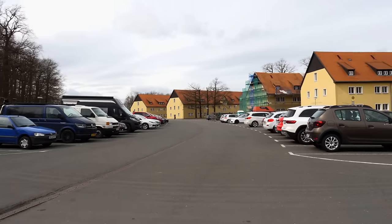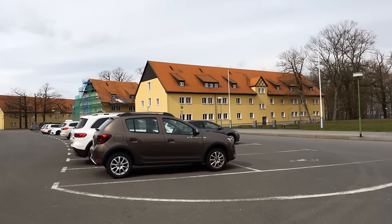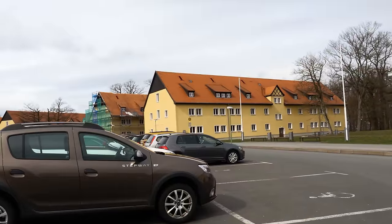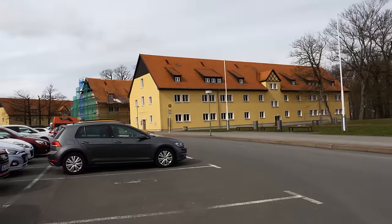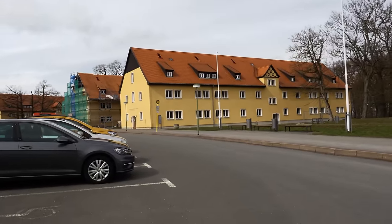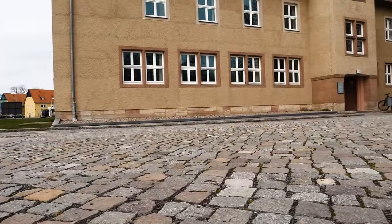Buchenwald gets established in 1937, and by late 1937 there were about 1,600 SS men stationed here in these barracks, and they had a reputation for doing some awful things. A lot of them would go on to serve in Poland with the Wehrmacht when Germany invades Poland. But yeah, this is the SS parade ground.